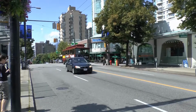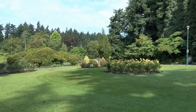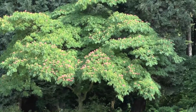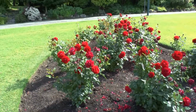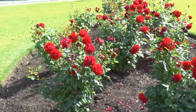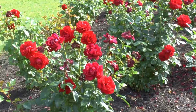However, it is not all buses and office blocks. Stanley Park is a must place to visit, with trees, bushes, plants and flowers of every type. The park covers an enormous area and is a sheer joy to walk through, away from the hustle and bustle of the noisy city that is only just a few miles away.